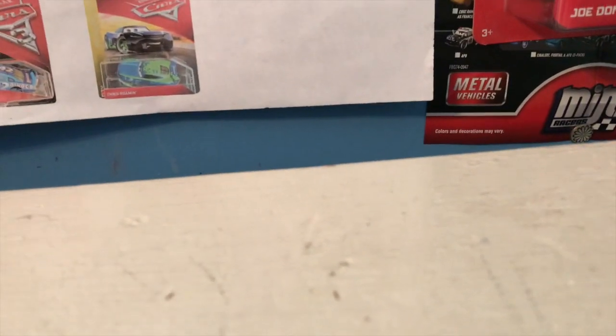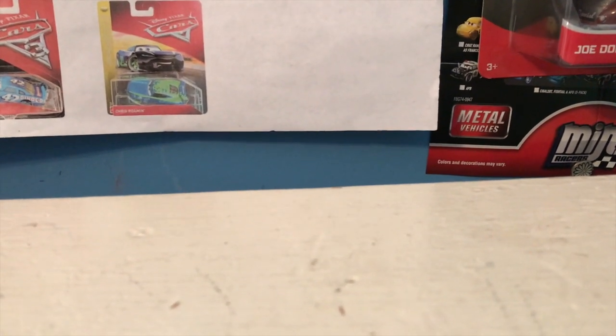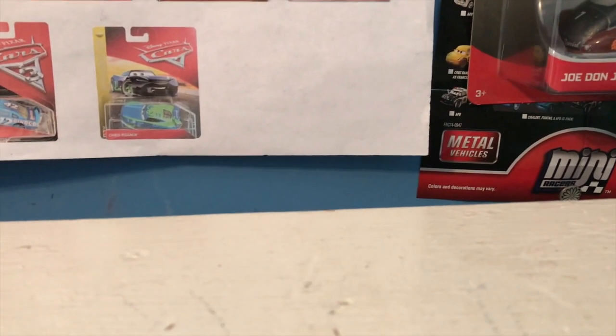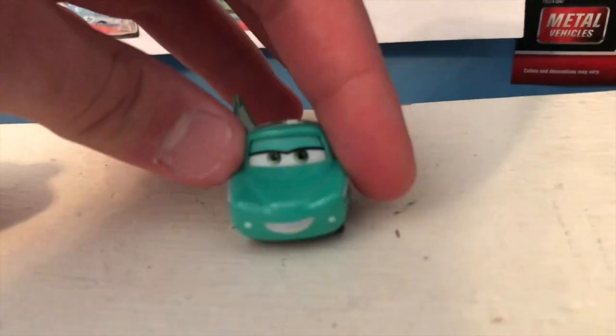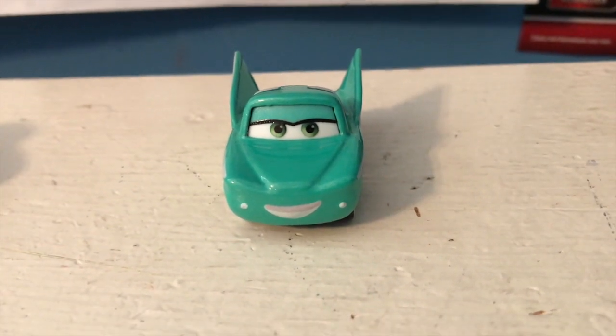Moving on from Jackson to Flo, another car that I have no idea what to do with. I recently made a mini racer version of my Alleyway character from Ty's Cars 4, who was a repaint of Flo. And now I've got another Flo. So again, if you guys have any suggestions, definitely let me know what to do with this Flo here.